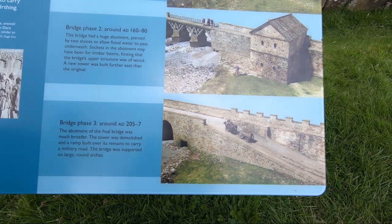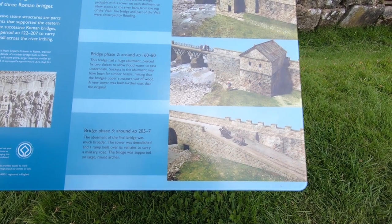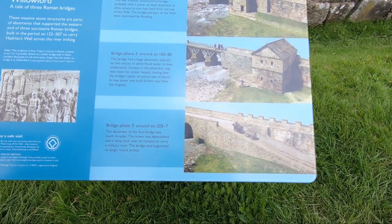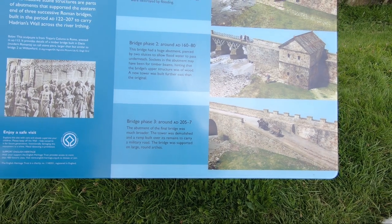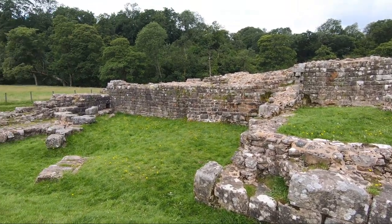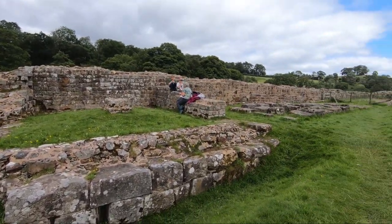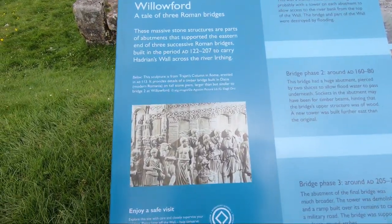Yeah. So then they made the bridge wider and the tower was demolished and a ramp built over its remains to carry a military road in 205, 207. Oh, that's quite interesting, isn't it? Yeah, that's obviously a familiar structure they used.